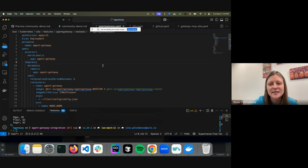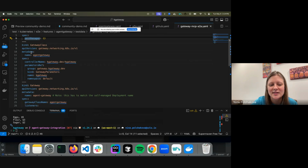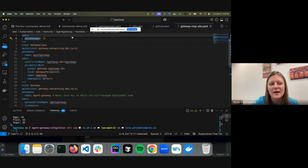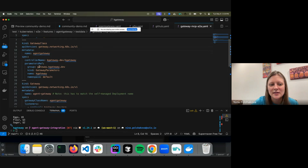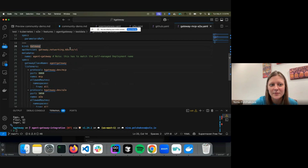So in this case, we're using Kubernetes Gateway APIs. We have a self-managed gateway. Instead of using Envoy that the gateway deploys right now, you actually have to set up your own deployment of the agent gateway, and then kgateway will configure it. This will be automated eventually, but as the first initial sneak preview, it's all manual and self-managed. So you have to apply this deployment first. And then once you've declared it as self-managed, you need to define a gateway class that selects those gateway parameters, and then your gateway itself.